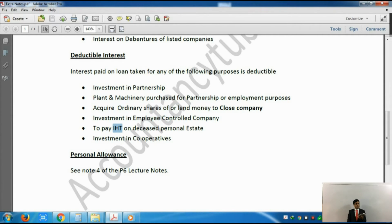Next one is investment in cooperatives. Cooperatives are institutes in the UK, and if you put money in to invest in cooperatives, then the interest paid on that is also deductible interest. All right. Now, after that, it says personal allowances. See note 4 of P6 lecture notes.